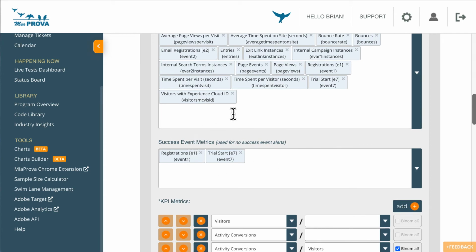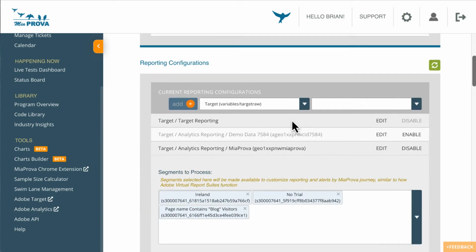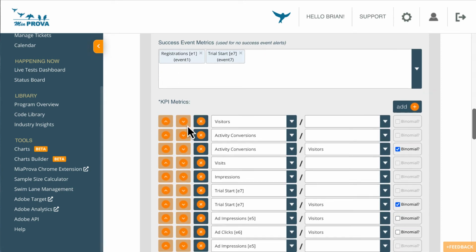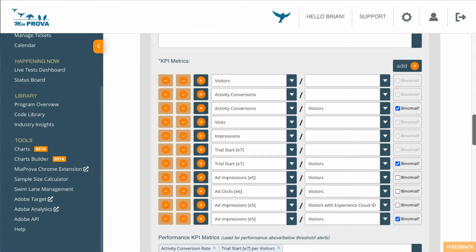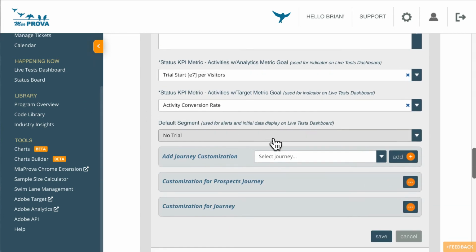I won't get into it here, but we have a very, very rich alerting system where you can use Adobe data as well as a number of other things to provide alerts. Provide visibility into how we want to consume the data. Mia Prova also constructs calculated metrics. So you can take an Adobe Analytics metric and we can actually create these calculated metrics on the fly, which is actually pretty easy. And then the status view, that sort of thing.